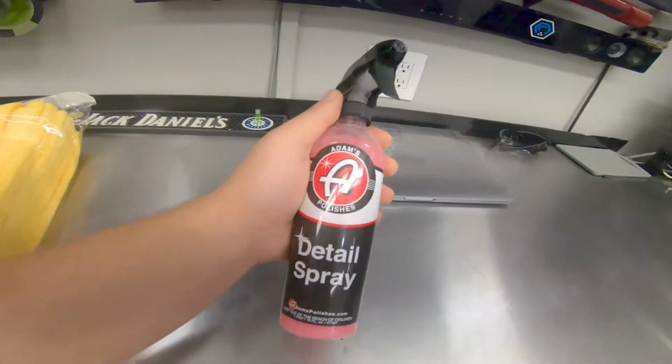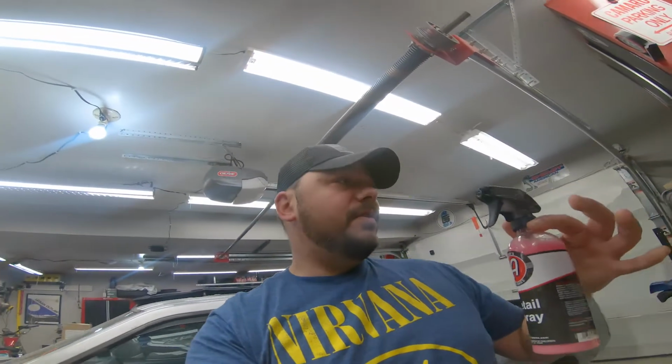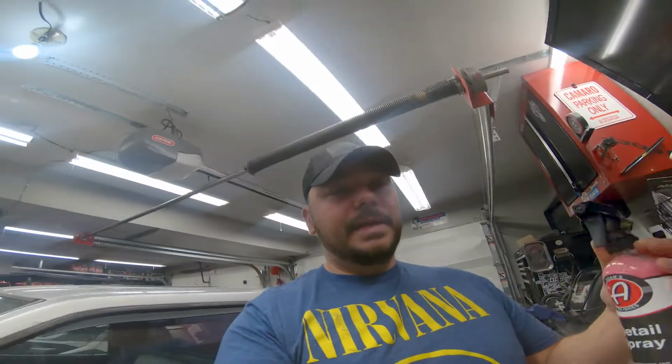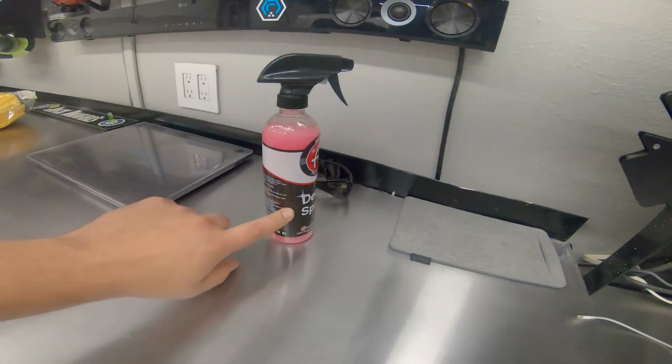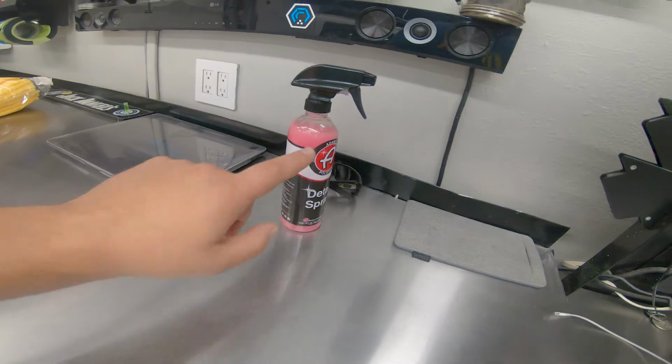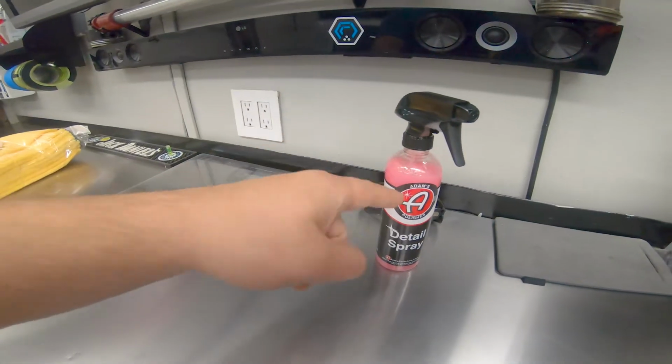Picked up some more of this Adams Detail Spray. This stuff's great, so if you clean your vehicle and keep it clean, I like to use this, especially in the garage, because it gets dusty in here. I also like to use it in the summer after I wash and clean my truck and car and all of that. So great product. I'll link this down below.